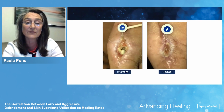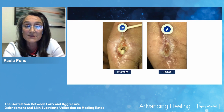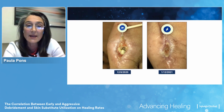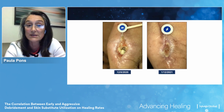Now I'm going to show you some of the photographs of his wound. The first one on the left side of the screen is the day of presentation to the wound center. As you can see, part of the metatarsal was exposed, and you can even see the osteotomy line right there in the middle of the wound. That bone was pretty dry and non-viable, really, at least at the surface of the bone. And there was a lot of slough and biofilm at the base and edges of the wound that needed to be addressed.